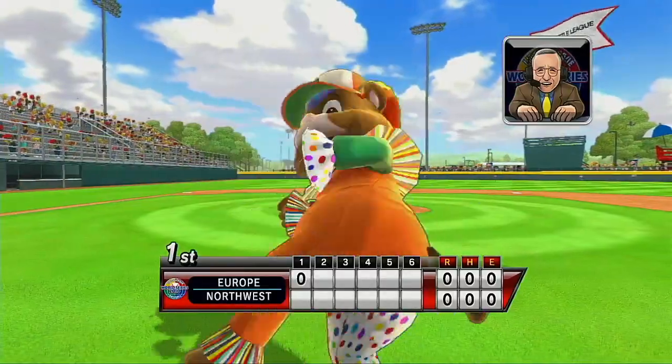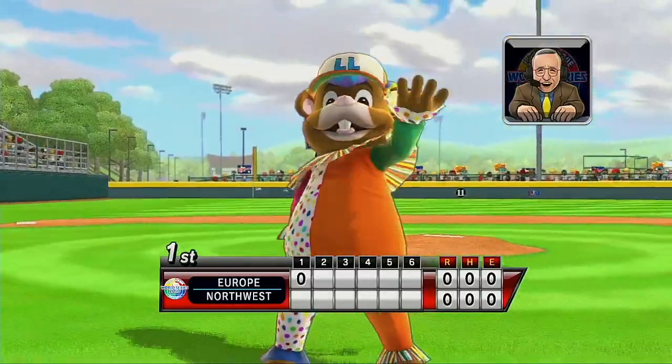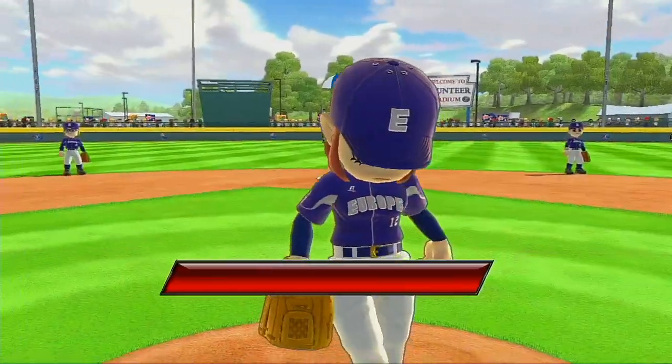But Little League players show the best sportsmanship of practically any other players in the world. It's the bottom of the first.